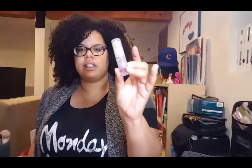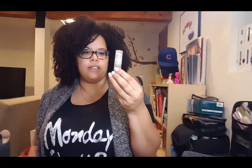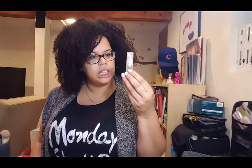I'm also throwing in something which is not part of the Essential C, but I just got a sample of it recently and I wanted to touch on it. It's the Murad Invisiblur Perfecting Shield. It's like a primer situation. So I'm going to start with the Essential C and then I'll leave that for last.